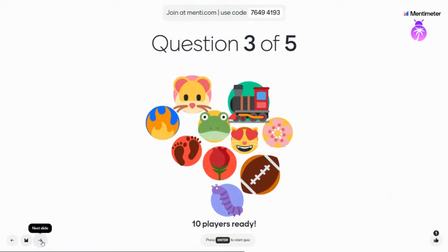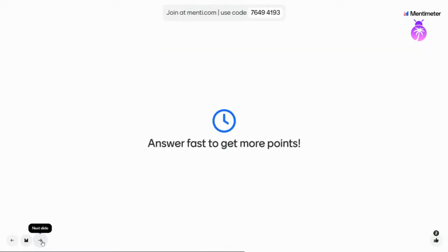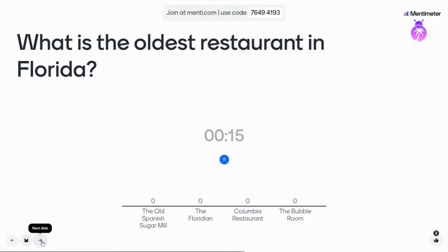10 players ready. Answer fast to get more points. Okay, keep in mind. What is the oldest restaurant in Florida? The Old Spanish Sugar Mill, the Floridian, Columbia Restaurant, or the Bubble Room? Let's see now. The oldest restaurant in Florida.